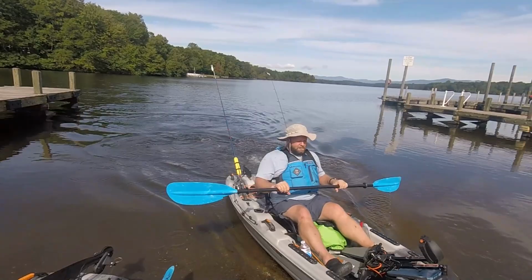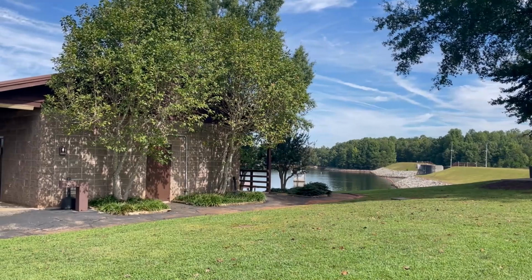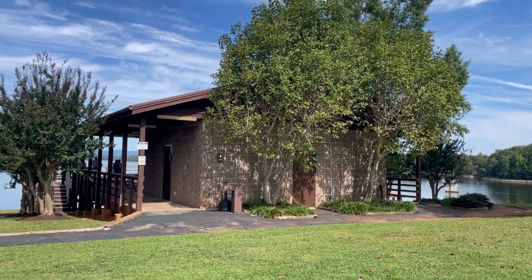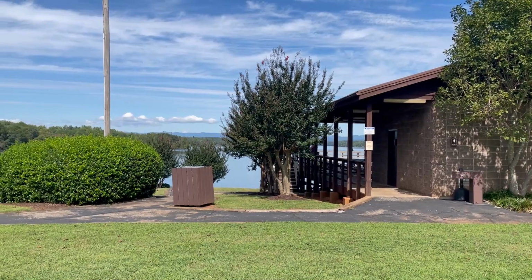Did you catch anything? Catch a tan. There's the dam. From the ground side, this is right on the other side of the parking lot toward the lake, and you have a nice restroom area with it's like a dock, and behind it with picnic tables that you can reserve and rent. That looks like shelter number one. If you check the website, I'm sure you get information.